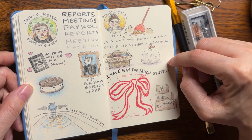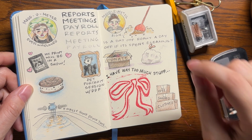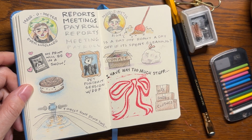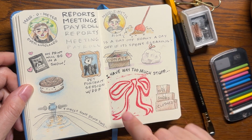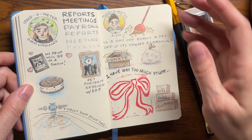And then the next day, which is a day off, I wrote, is it really a day off if it's spent cleaning? No, the answer is no. But I did manage to get a bunch of stuff put into boxes and thrown away, if it wasn't good to donate. And I took a little break and made a little stamp, which still needs a little bit of cleaning, but I thought it came out really cute. And I think that's the end.